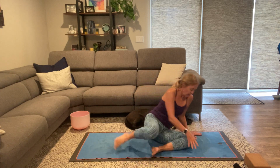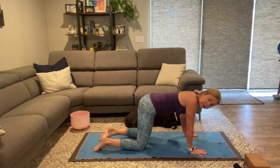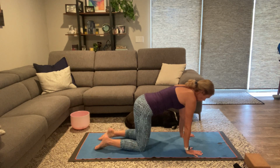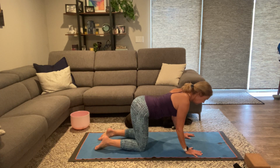From here, let's go ahead, move on to all fours, just for a few quick cat-cows. Knees are coming down from the hips, your hands are coming down from the shoulders. Draw the shoulders back, start to relax your belly a little bit. Let it hang down. And then slightly bend the elbows back towards the thighs.